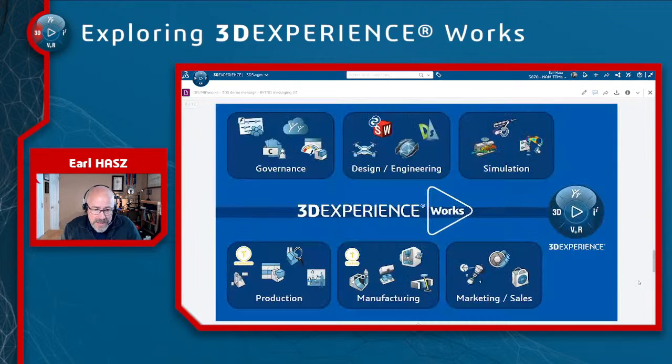So what we're going to look at today is something I like to look at in the form of the 3DEXPERIENCE Works platform, or really our manufacturing business operating system that pulls together all the different applications that you need and provides a single location for content. So in the case of governance, we're looking at tools that allow us to interact with the data and analyze that data, maybe work with our customers.